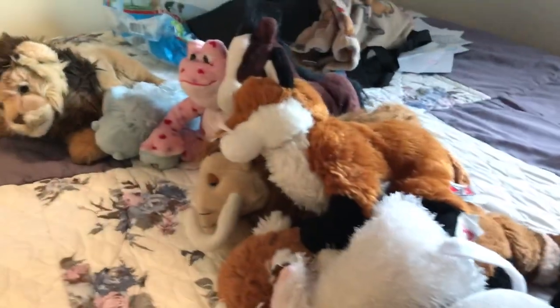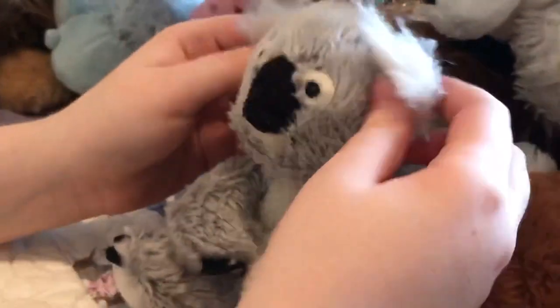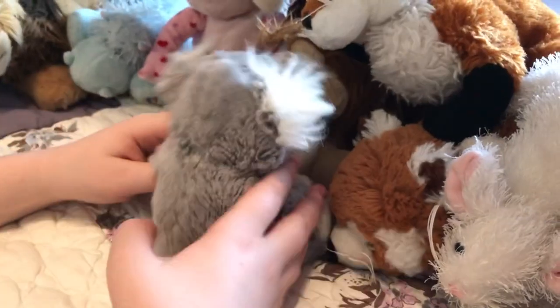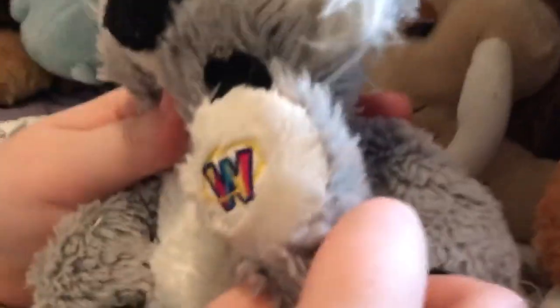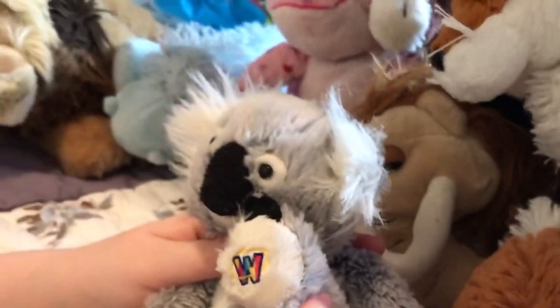Now, we have a couple more. So, this is another Lilkins, and it's the Lilkins koala. It's super cute. I like its fuzzy ears. Yeah, koalas are super cute. And there's its big nose. There's the Webkinz symbol. Very cool.